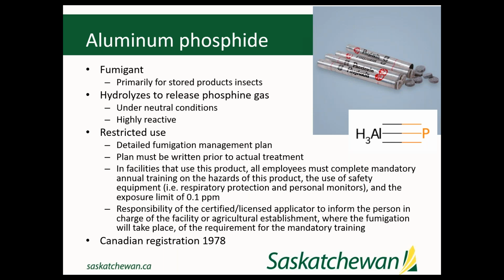It is a restricted use product, so you need a detailed fumigation management plan that needs to be written prior to treatment. The facilities that use this product, all employees must complete mandatory training annually on the hazards of this product and safe use, including respiratory protection, personal monitors, and be aware of the exposure limit of 0.1 parts per million. It is the responsibility of the applicator, and it is a restricted use product, so you need special licensure to apply this, to inform the person in charge of a facility or agricultural establishment where the fumigation will take place.